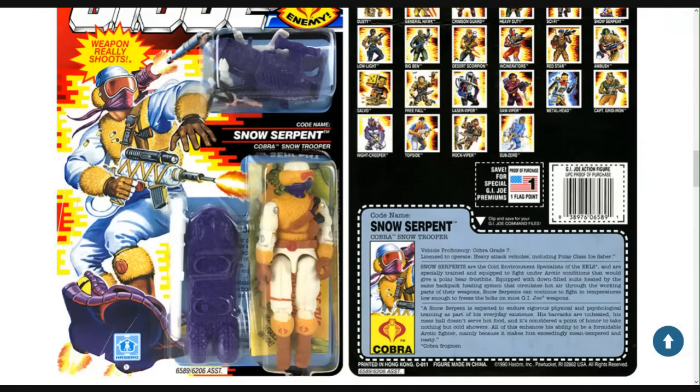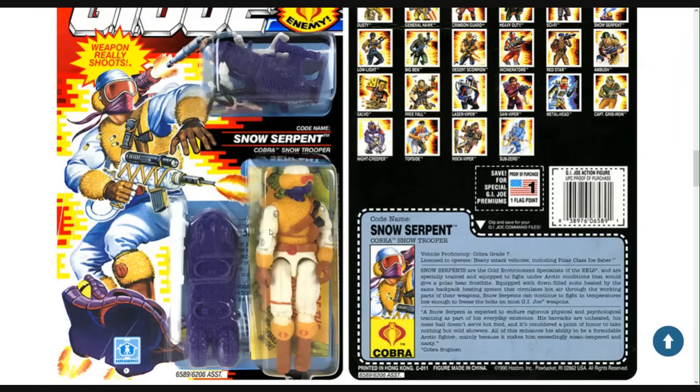Is this a purple mask? Is it a magenta mask? But the Joker also has a backpack that fires a rocket. That's insane. And there's just that crazy period of time where they were still coming up with some cool stuff, but you knew it wasn't going to last much longer.